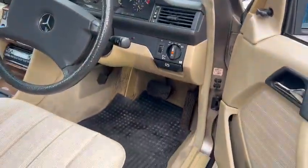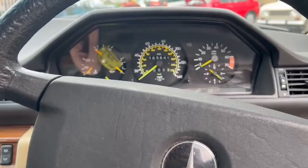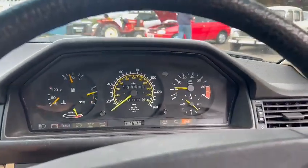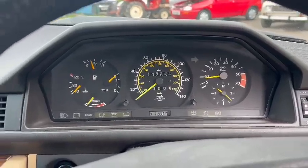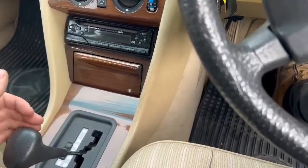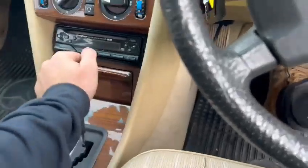103,657 showing on the clock. Just fire it up so you can hear it run. Oh, I'll just put the phone down a second. Hang on. There we go. We got that steering lock. There you are. She's away. No warning lights or anything showing up on the dash. Selecting everything okay. No funny noises.